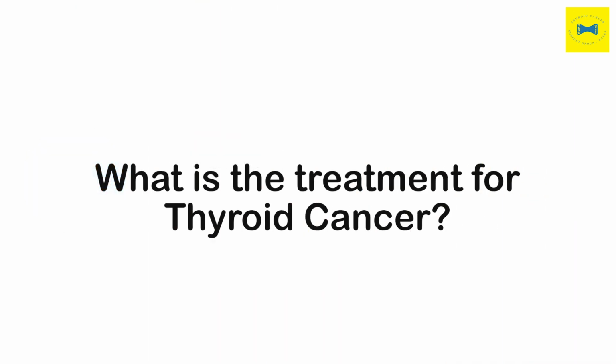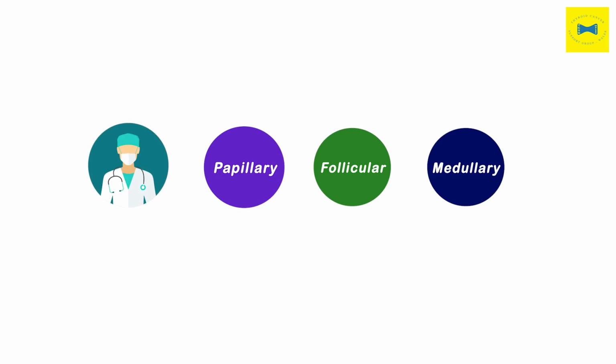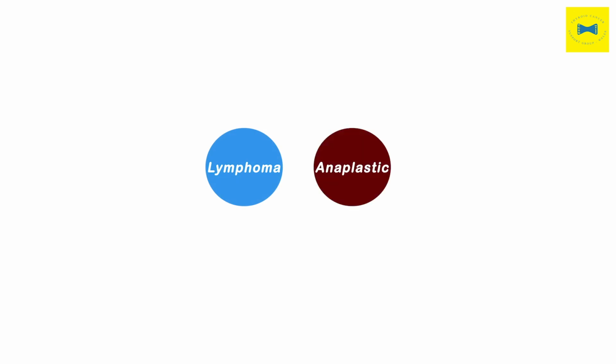For the most common types of thyroid cancer, such as papillary, follicular and medullary, surgery is likely to be the first course of treatment. It is unlikely to be recommended for thyroid lymphoma patients and is only occasionally suitable for patients with anaplastic thyroid cancer.